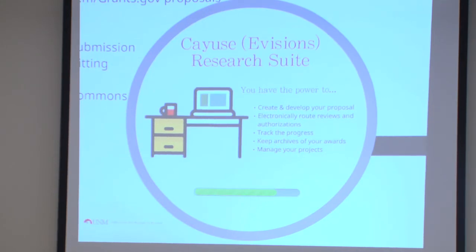A lot of times it's difficult, I think, as researchers, we have so many things going on, or as administrative support as well, there's so many things going on. What's the one place that you can look to see where your information is located? Cayuse is that piece for us.